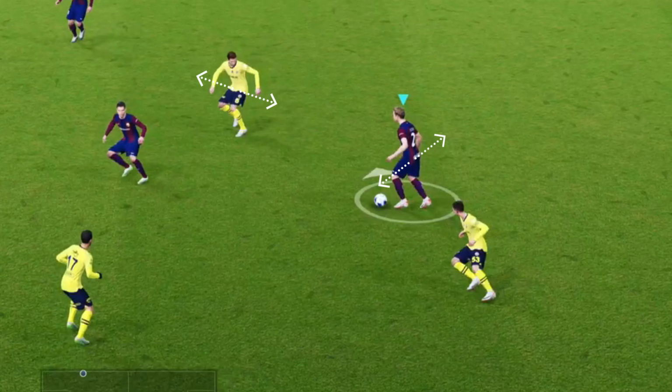De Jong slightly adjusts his direction to confront the opponent head-on. Observing the opponent's body structure, it is evident that De Jong is in a more advantageous position. The opponent needs to change his body structure to respond, and this takes time. De Jong can capitalize on this by dribbling to the opponent's left.